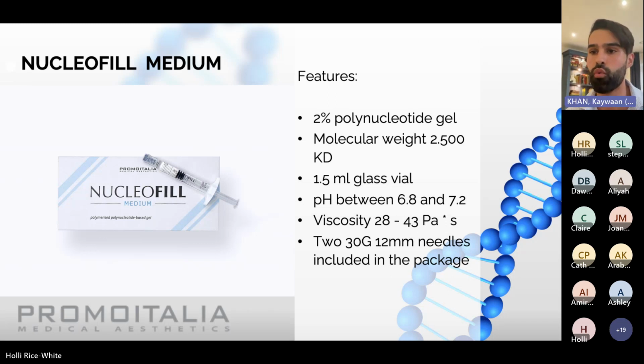So it brings me to, what do we expect with these treatments? We've talked a lot about the science, but does it actually work? So at this point, I'm going to talk you through a little about Nucleofill, and then I'm going to show you a video. Nucleofill medium is an offering of polynucleotides that comes in a 2% gel. It gives you all this data about molecular weight, how much is in the vial, which is 1.5 mils in this syringe, the pH, and the viscosity.